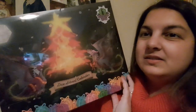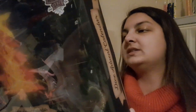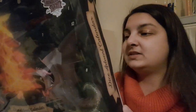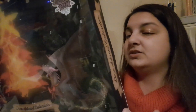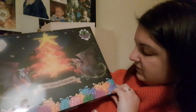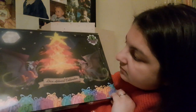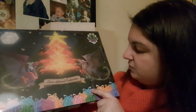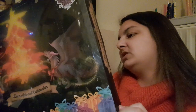So this one has, actually let's read it. This year's box has got 2 dragons making a fiery Christmas tree in the middle. It comes with 1 unreleased 7-piece Beholder's Gaze exclusive die set, 3 random full 7-piece die sets split up within the calendar, so you get 1 dice a day until day 20. Is it 25? Where's 25? Maybe it's 24. And then 2 random additional D20s.